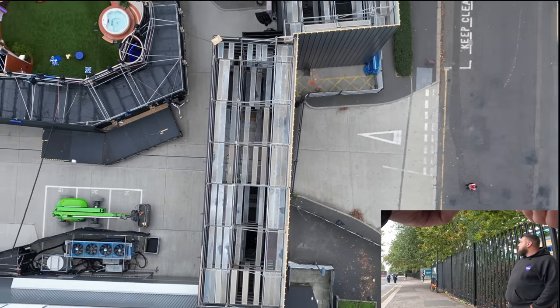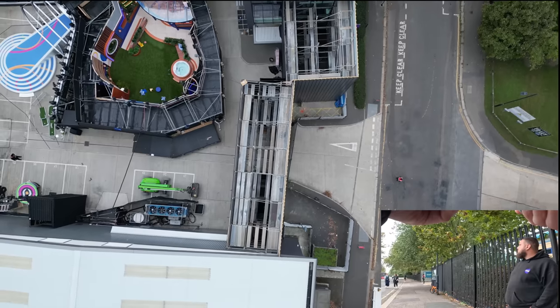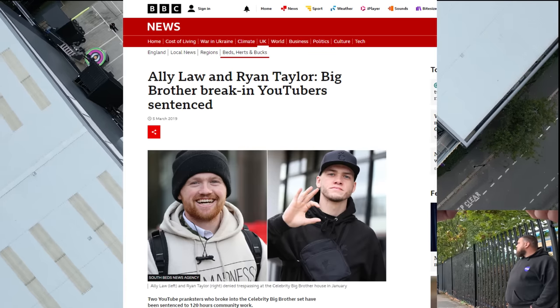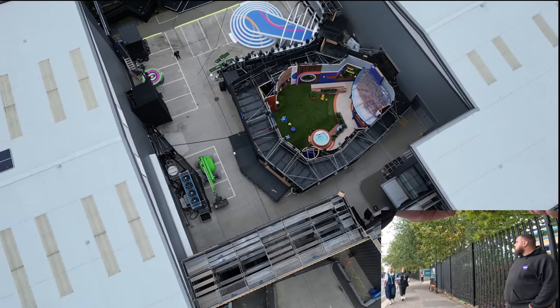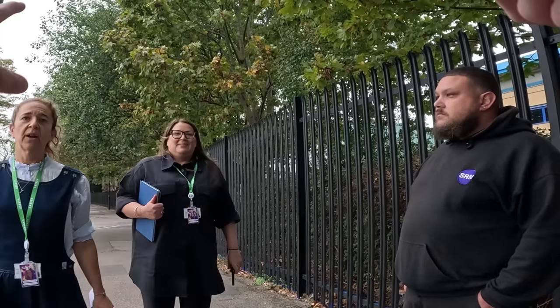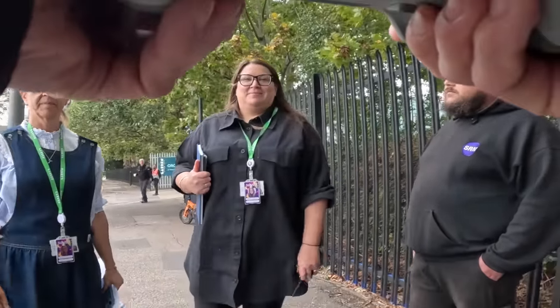I think they're trying to make it hard for people to get in. You know, we had the Alley Law incident years ago where they managed to gain entry, caused a bit of... I'm just flying the drone, just give me 2 minutes and I'll bring it down, then it's safe to talk. Okay.